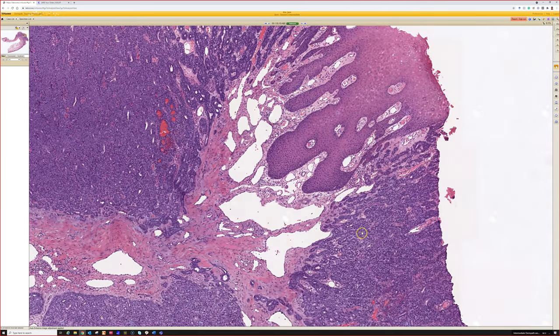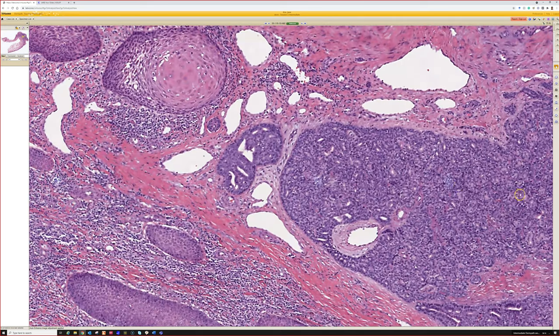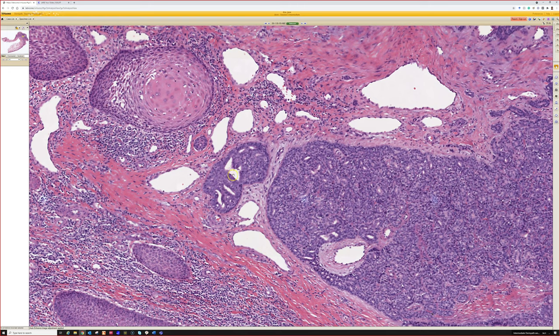This one, I think, is not the most characteristic example, but it does have these solid sheets of cells, and then those are punctuated by little tubules.